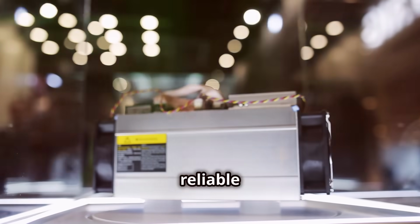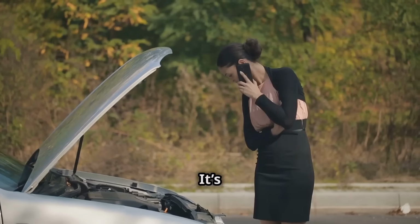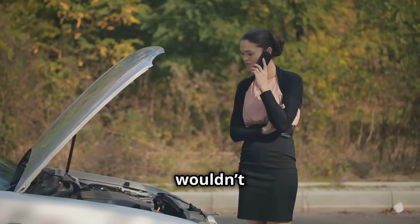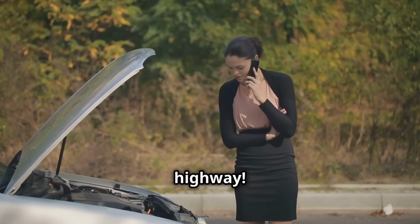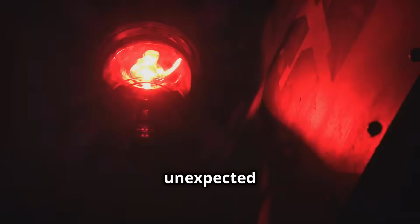Next up, invest in reliable hardware. Using quality components means fewer failures. It's like choosing a dependable car. You wouldn't want a clunker breaking down on the highway. Reliable gear ensures your rigs are less likely to face unexpected hiccups.